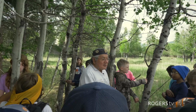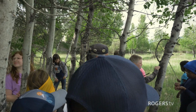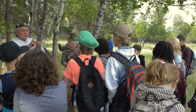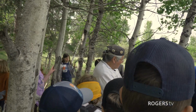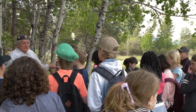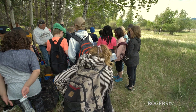If you go up in the mountains or out in the bush, you'll see strips of trees with an upside down V, okay? Like that. There'll be a piece of bark missing off the trees. That tells you the bears have been there in the springtime. So next time you see something like that, you'll know that the bears are in that area in the spring.